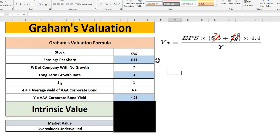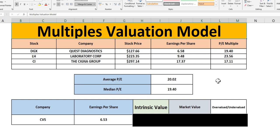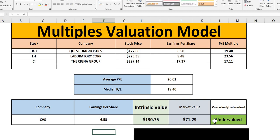The first one, we have Graham's valuation. We have CVS EPS, their long-term growth, and the AAA corporate bond yield. And we can see the intrinsic value is showing a sign of overvaluation. But do bear in mind, we don't look at any of these models in isolation. We will draw our conclusions towards the end. We then have the multiples valuation model with the P multiples, the average P multiplied by that of CVS to get an intrinsic value of $131. Some nice signs of undervaluation based on that market value.